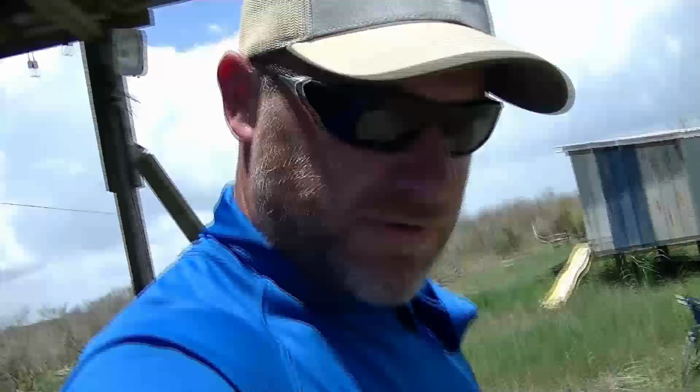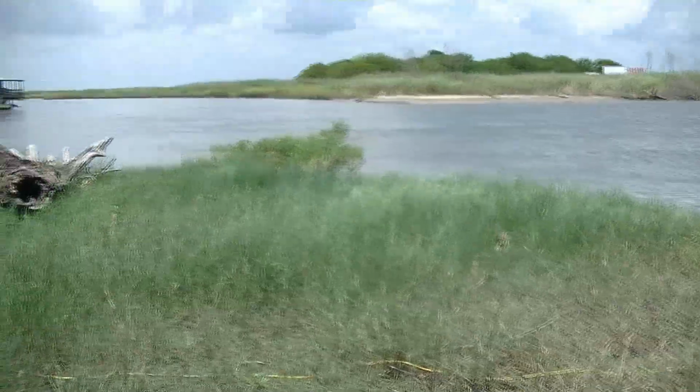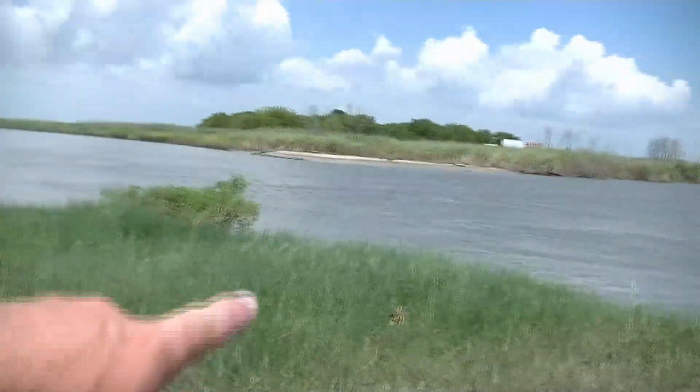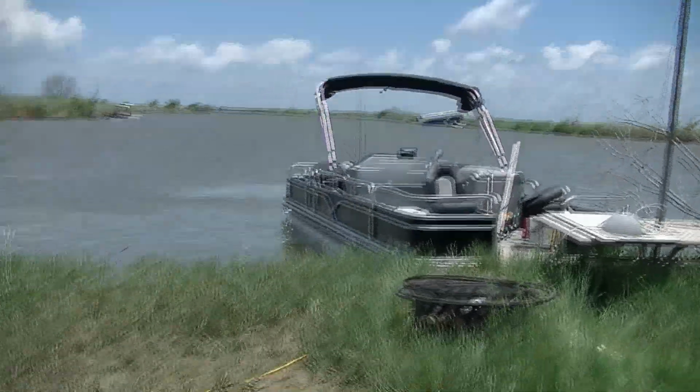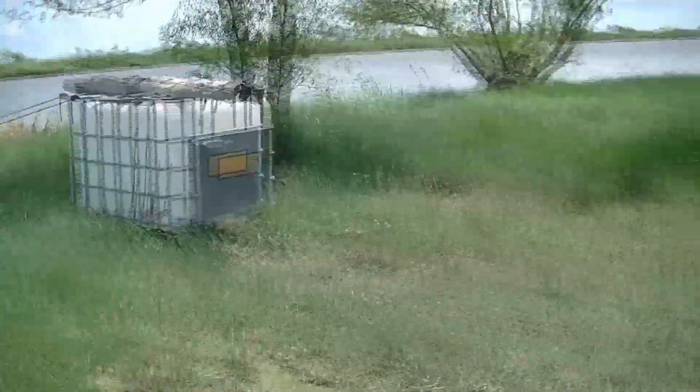We made it out to the fish camp. The disastrousness that it is. Let me show you around a little bit. This is the bank, which we lost 30 or 40 feet here. At least another 10, 20 feet behind the boat is where the shore used to be. Now it kind of looks like this.